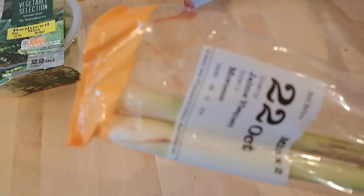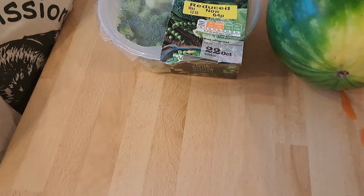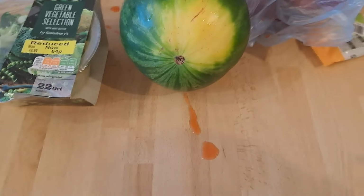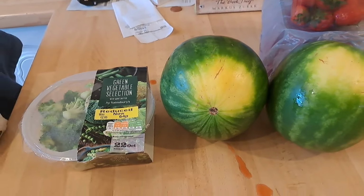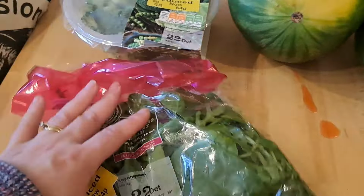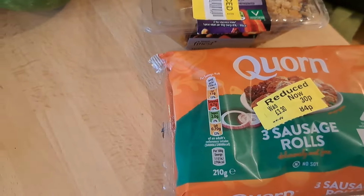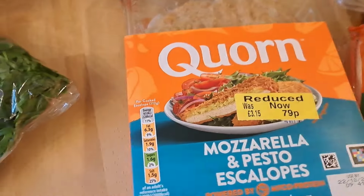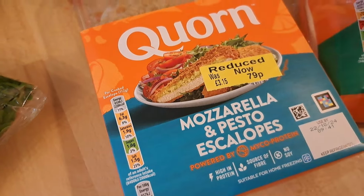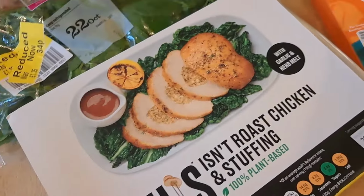We have got some lemongrass. We have got 1 and 2 melons. That's 1 bag. Right, next bag. We have got a bag of spinach and watercress salad. We have got some Moroccan couscous. We have got some corn sausage rolls. We have got ourselves some corn mozzarella pesto scallops. We have got, this is pretty good, a This Isn't Chicken roast stuffing plant-based. Still on the second bag.